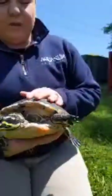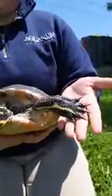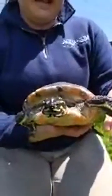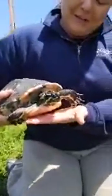Now, we noticed her feet are one of the ways that we can tell she's a turtle. So it's different from tortoises. Tortoises have larger, kind of stumpier feet. They don't really have nails to climb. And Maggie, being a turtle, can pull herself into her shell.